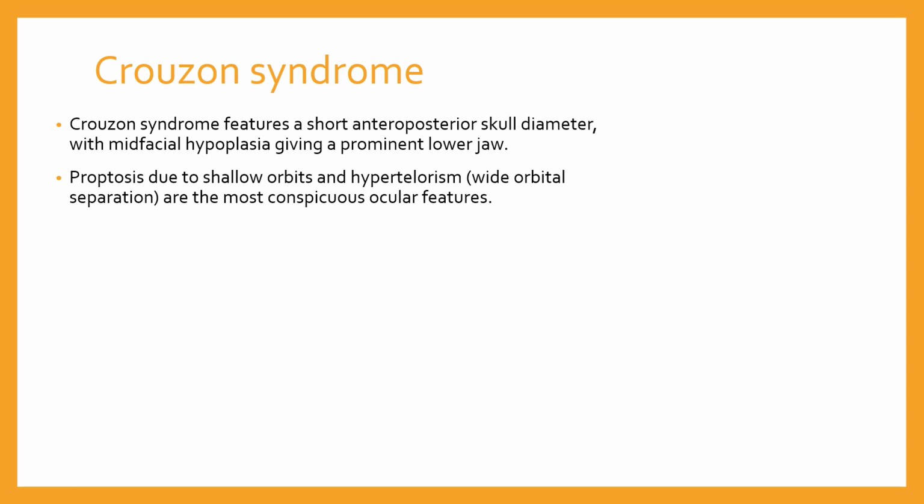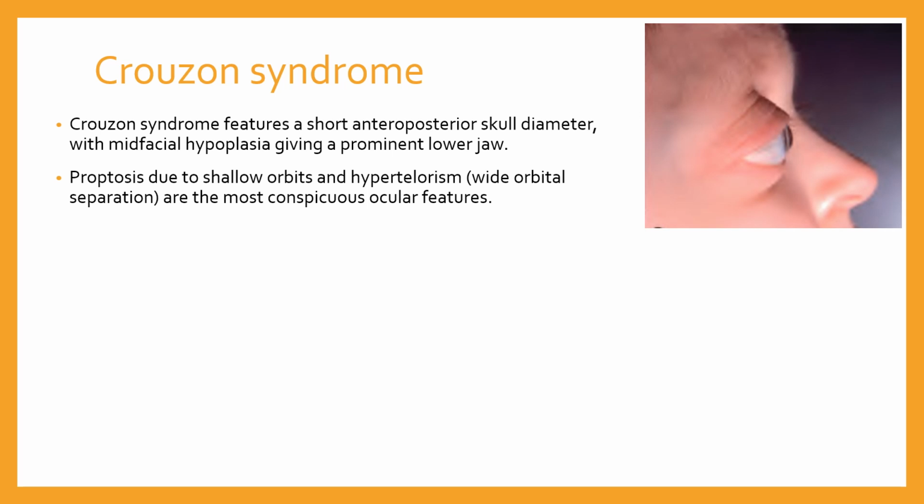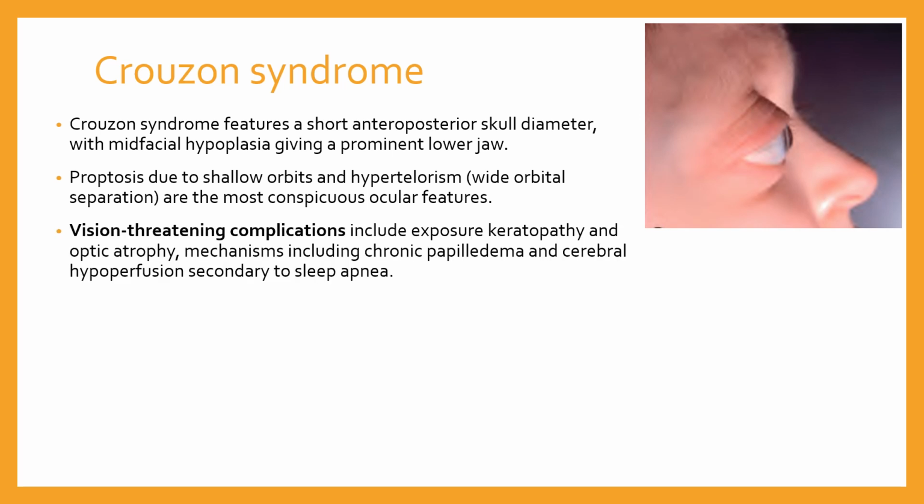Proptosis due to shallow orbits and hypertelorism, which is wide orbital separation, are the most conspicuous ocular features. As you can see in the picture, you can only appreciate the proptosis here. Vision-threatening complications include exposure keratopathy, optic atrophy, and mechanisms including chronic papilledema and cerebral hypoperfusion secondary to sleep apnea.